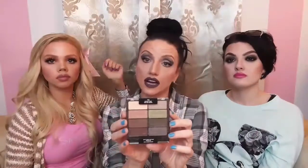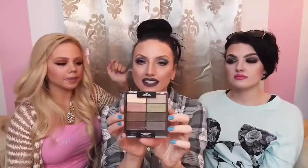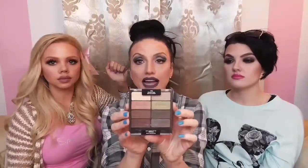Let's see what else we have. Oh, yeah, I like this. I've had this once before. This is the Comfort Zone by Wet n Wild. They call it a cult favorite, because I've heard of this one a lot. And I had it once before. And one of these colors, this right here, which one is the dual chrome? There's one in there that's got this one on the bottom.